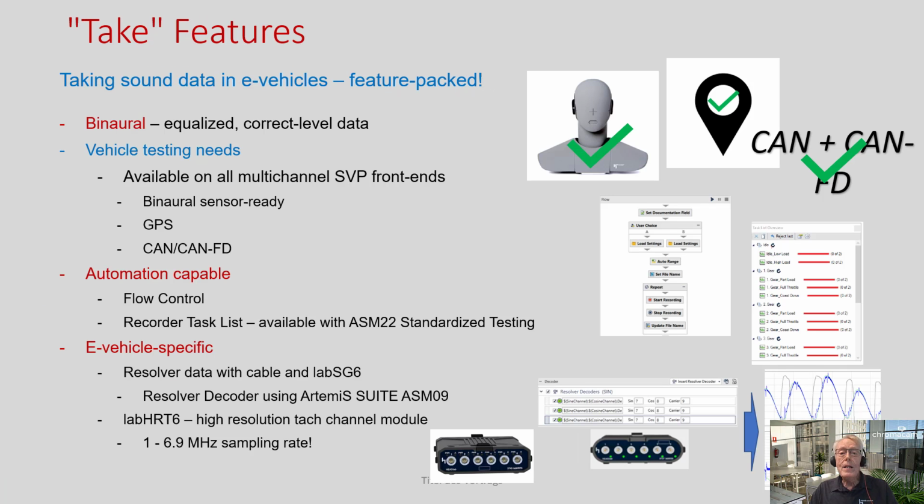Taking sound data in e-vehicles, we have a lot of features for. We have, of course, the origin of our company, binaural equalized correct level data. Vehicle testing needs, we have availability of all multi-channel SVP, which, by the way, means sound and vibration perception. This is a term that we're using at Head Acoustics in order to replace the antiquated NVH idea, noise, vibration, and harshness, which, by the way, has been modernized by one of our colleagues in industry, suggesting noise and vibration harmony, which is a much better idea for using NVH. But let's use SVP for ourselves.